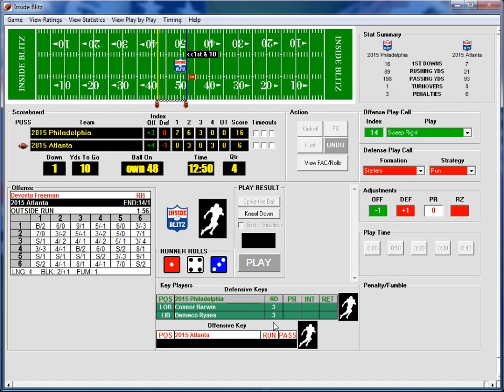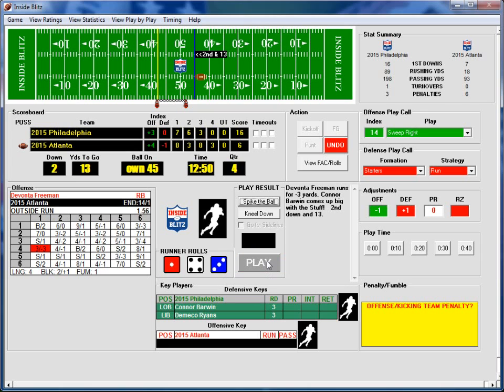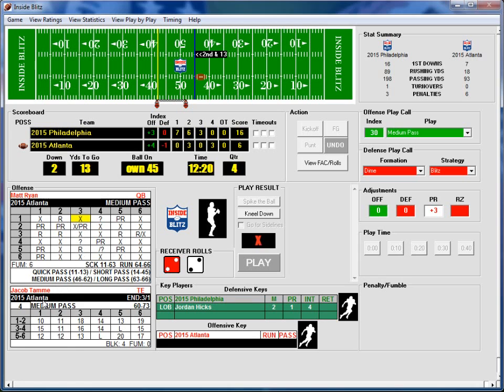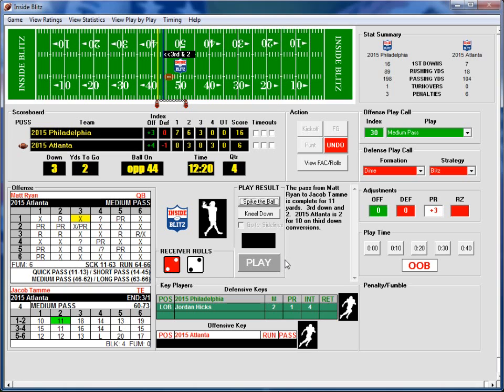Sweep right, 3-3, so they both make the check. So 1-4 is going to be a minus 3-yard pass, but there's a possible penalty here. That only took 30 seconds. Medium pass. Jordan Hicks, over his fingertips, could make the play. 3-1. And 2-2 is 11 yards. Sets up an important third down and 2.